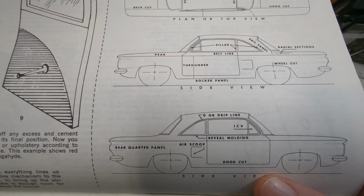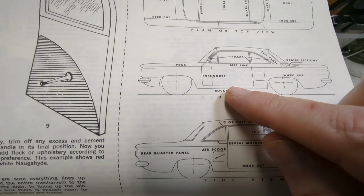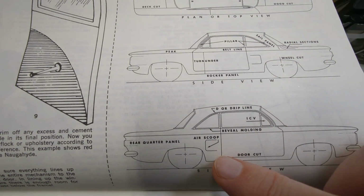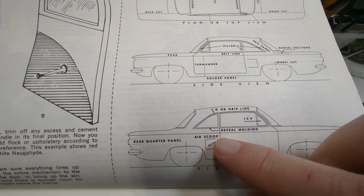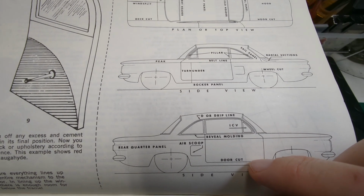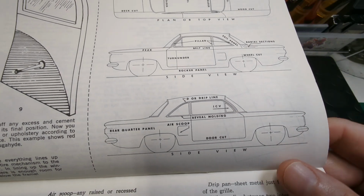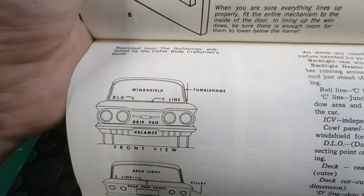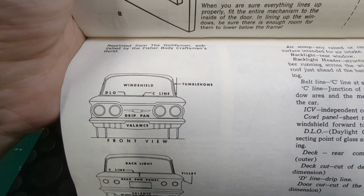And let's see, drip line. Also known as D or drip line. So you could say, oh, the D line or the drip line. I see, okay. Rear quarter panel, air scoop, which these cars didn't actually have. Reveal molding, door cut. This is fascinating. Oh, here's the front and rear. The tumble home. Hey, that's kind of cool.